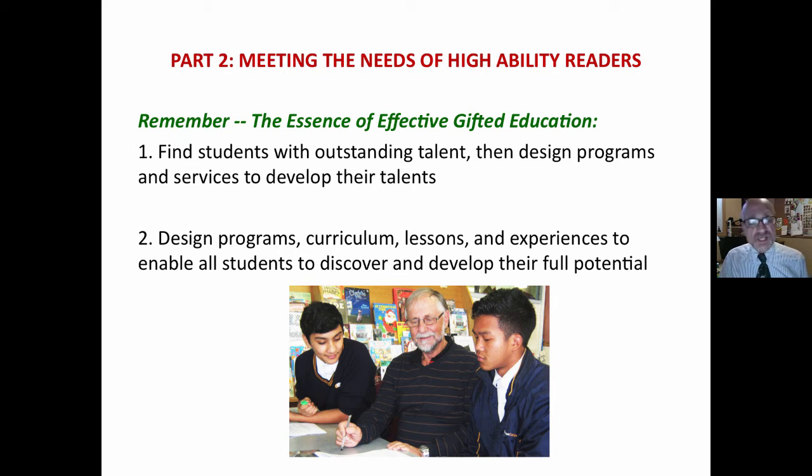The purpose of education in general is to design programs, curriculum, lessons, and experiences to enable all students to discover and develop their full potential. That is the purpose, in my humble opinion, of a school or school district.